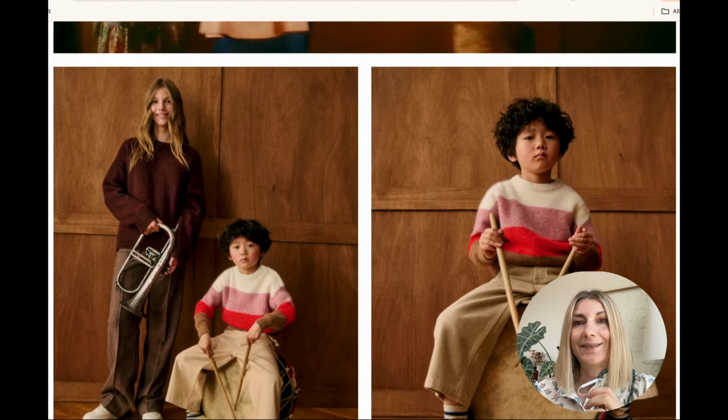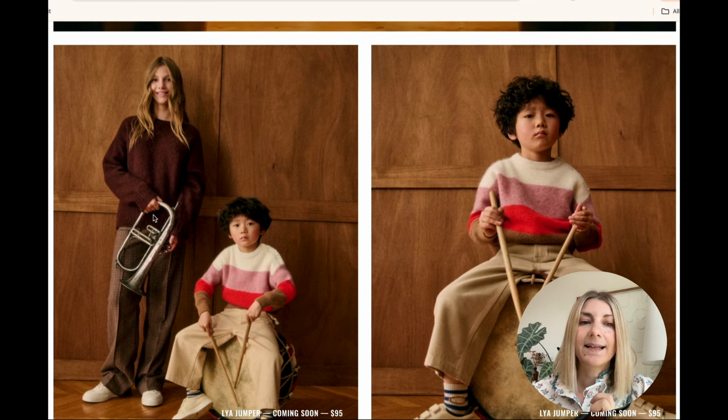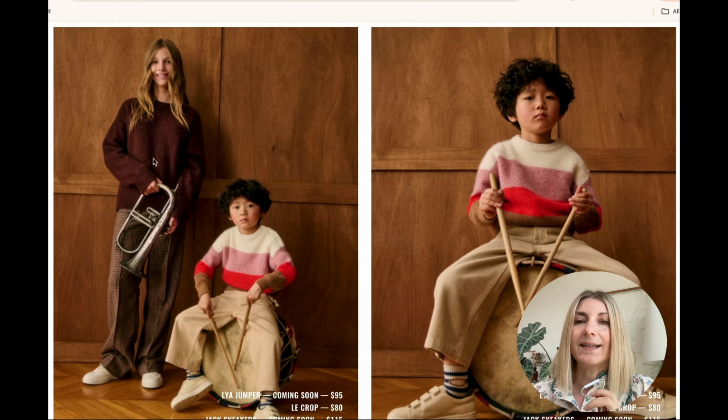Over here on the left, we are seeing this jumper on the girl. Initially, when we saw the first images, I thought these girls, who look like they're maybe 14 or 15, were wearing the Cezanne kids line, but the more I look at it, I think they're actually wearing the adults line, just in smaller sizes.